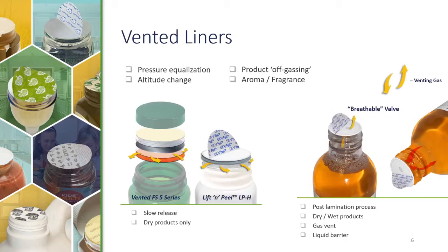Vented liners. Some products, when packaged, require venting. Venting may be needed to allow for pressure equalization due to the shipping conditions or off-gassing of the product being packaged. Liners can have a breathable valve installed to allow for gases to escape but prevent liquids from leaking out of the package. For dry products like protein powders, a breathable heat seal coated paper layer can act as a vent. As some products like pool chemicals or bleach move to higher concentration formulas, there may be a need for gas venting or pressure equalization.